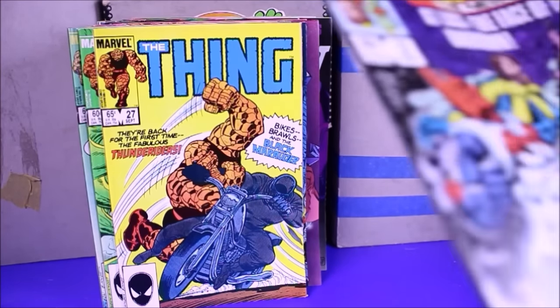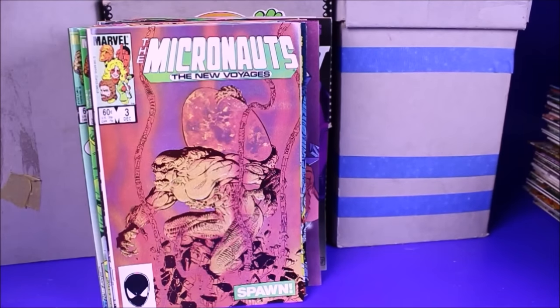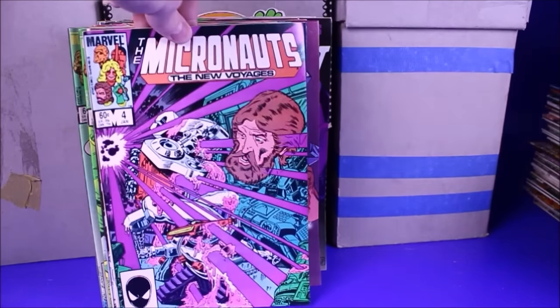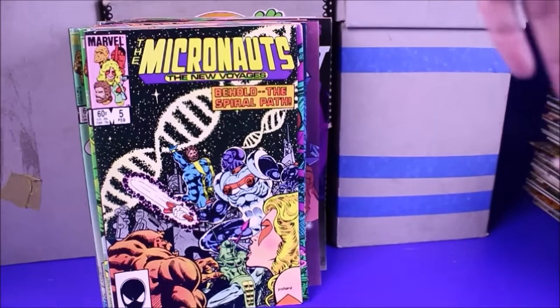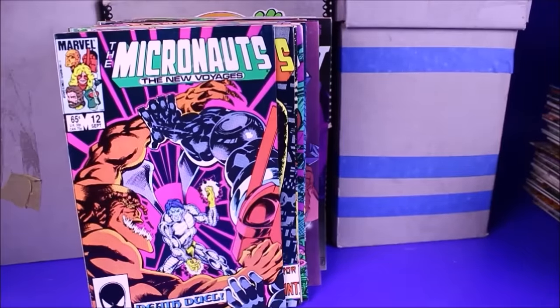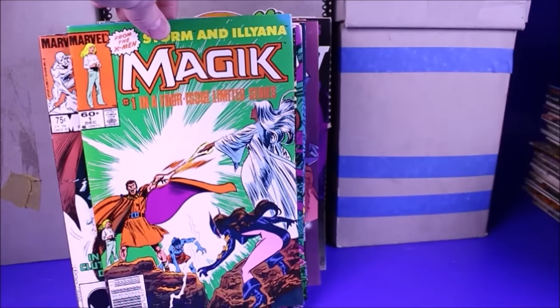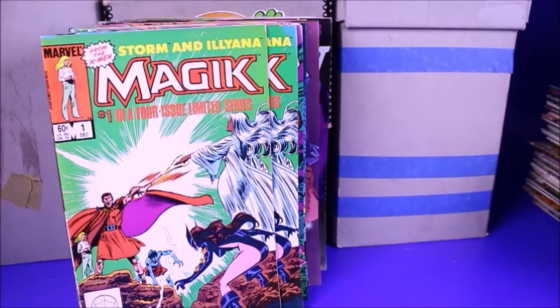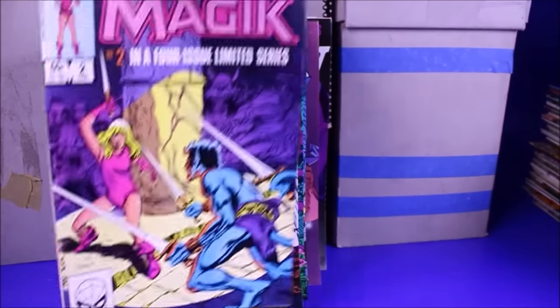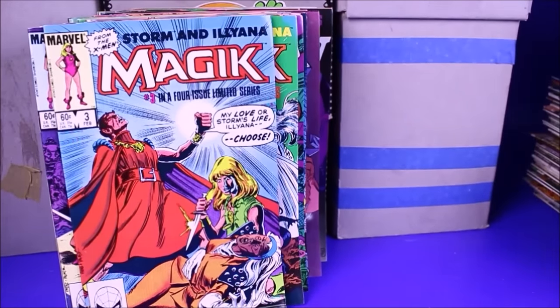We got some Micronauts, number two. I like any comic books based on toys I really like from the 70s and 80s, because that's my childhood. Number three, number four, number five, number six, number 11, number 12, number 45, Iceman Limited Series number one and number two, Magic number one, number two, number three, down a little bit, number four.